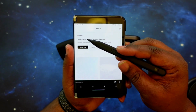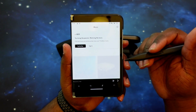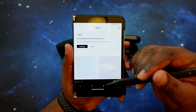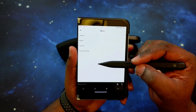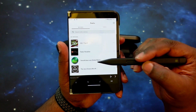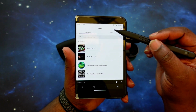This one is your Deezer. You can go ahead and sign into it or do a tryout, where you can get into the streaming services. That way you can stream audio directly from the app to your earbuds. And of course, if you go up into that garrison, you can switch to different streaming services if you like. And the last icon here will take you into their radio. You have the Bang & Olufsen radio and also TuneIn.